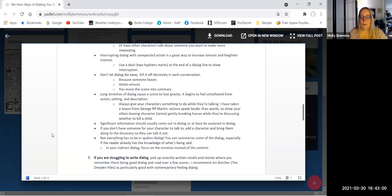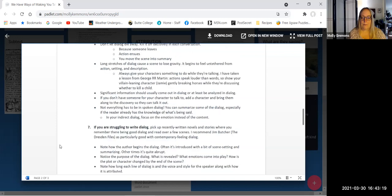Significant information should usually come out in dialogue, or at least be analyzed in dialogue. If you don't have someone for your character to talk to, add a character and bring them along to the discovery so they can talk it out. Not everything has to be in spoken dialogue. You can summarize some of the dialogue, especially if the reader already has the knowledge of what's being said. In your indirect dialogue, focus on the emotion instead of the content.